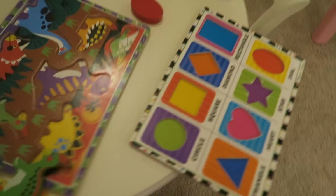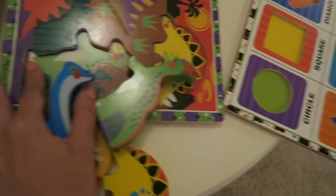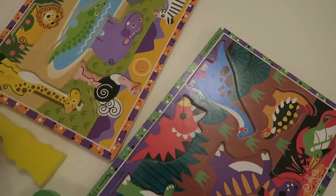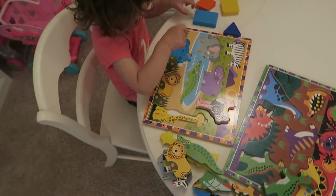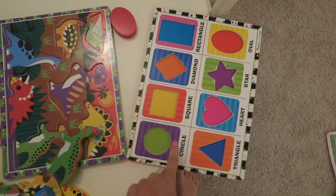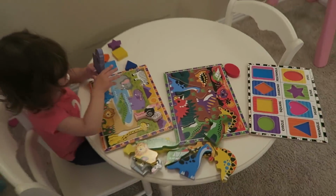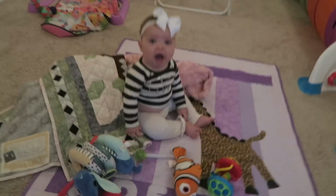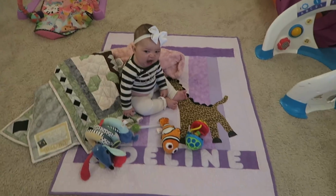So we need to find, which one do you want to do? Okay, so we're missing the rhino on this one. So we need to find a rhino, a T-Rex, and a circle. That's the scavenger hunt for today. And you're just over here being quiet and calm like a good girl with your little belly hanging out.